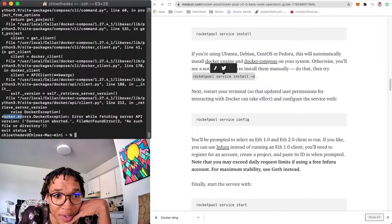Docker errors. Docker exception. Error while fetching server API version. Connection aborted. File not found. No such file or directory.